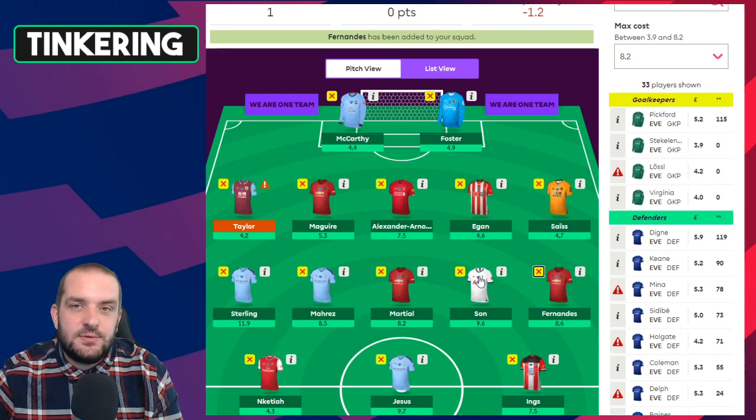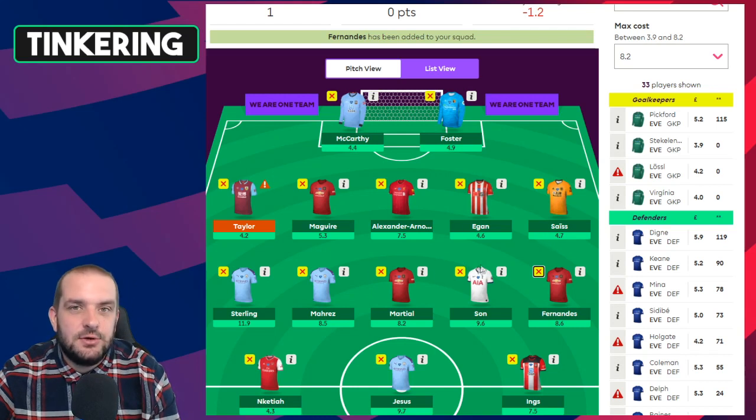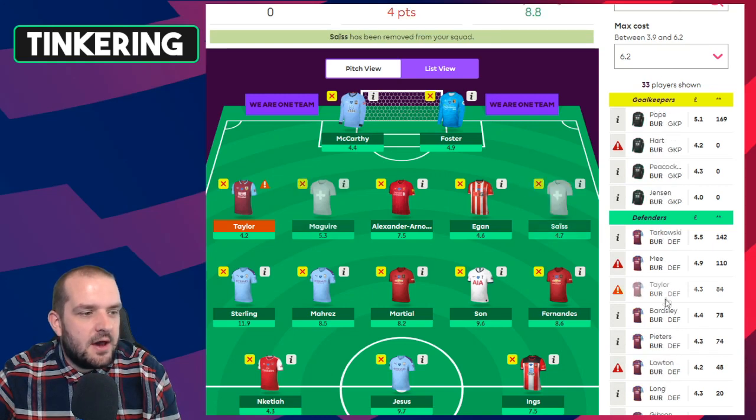And lastly, the other option is to take a hit. So I don't have to get Lamptey or Braithwaite, and I basically get 2 Burnley defenders in for a -4. Obviously, Foster could be taken out as well. But the reason I don't like taking Foster out is because I'm just happy to play McCarthy. So, for example, Maguire and Seiss can become Bardsley and Peters, or Bardsley and Long, or Peters and Long, whatever it is.